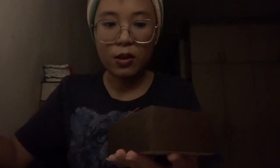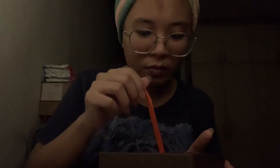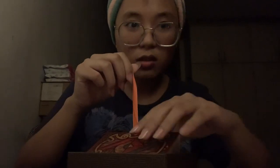Ooh, wow. The guidebook's actually pretty big. Ta-da. This is what this looks like. Oh, these are the cards. What's this ribbon? Oh, wow. It's just to pull the cards up. That's so convenient. This is so pretty. Oh my God. I'm so happy. Okay, let's flip this. Oh, wow.